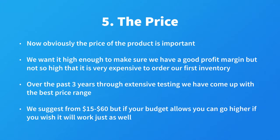Number 5 is the price. Now obviously the price of the product is important. We want it high enough to make sure we have a good profit margin, but not so high that it is very expensive to order our first inventory. Over the past 3 years, through extensive testing, we have come up with the best price range for your first product. We suggest from $15 to $60. But if your budget allows, you can go higher if you wish. It will work just as well. But you just need to bear in mind what your budget is for buying your first inventory.